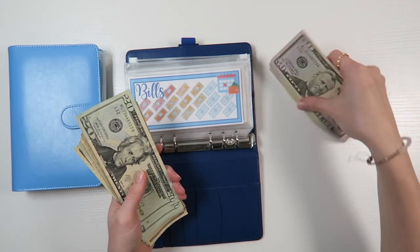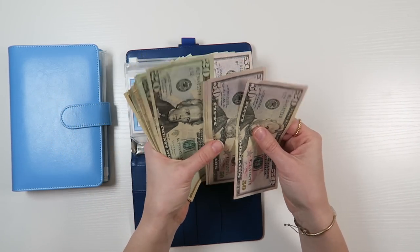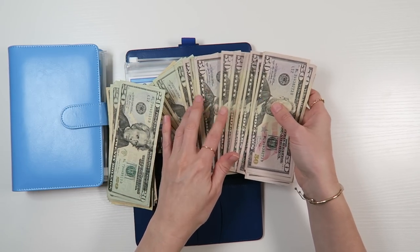So combined, I probably have about $1,500 almost. I'm not even going to go through and count this right now because it doesn't really matter. Let me just tell you what the end of the month routine is for me.